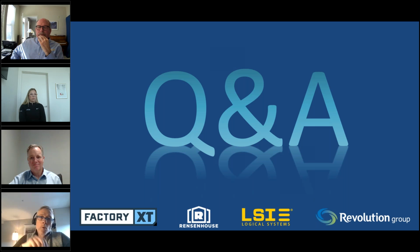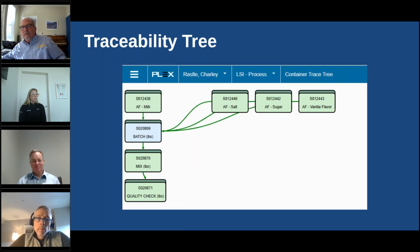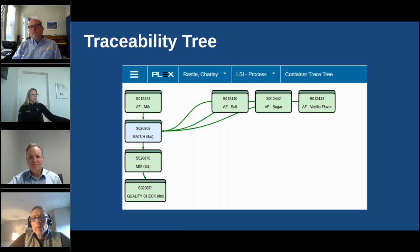If we went back to the visual, Andrea, if you want to, it's just a few slides back. There you go. So in your example, let's say that sugar, we had more than one lot of sugar. You would see both lots displayed here, indicating that we drew from 2 different sources, 2 different raw material lots. And you can have as many as you want, of course. Most of the time in macro ingredients, you do end up having multiple lots.